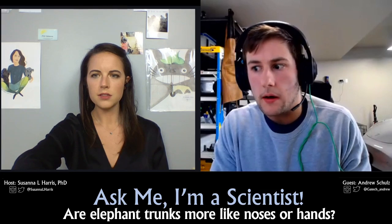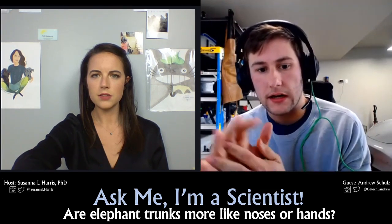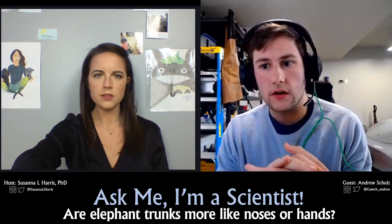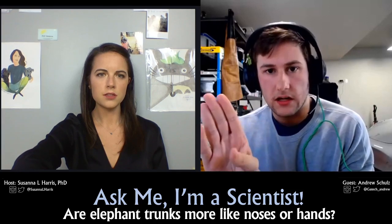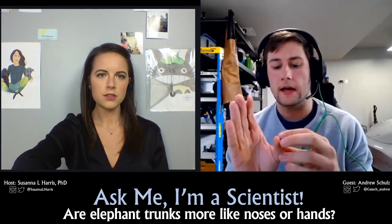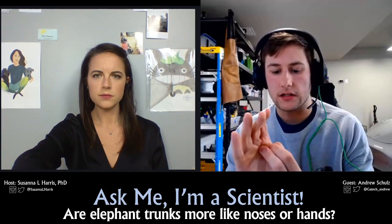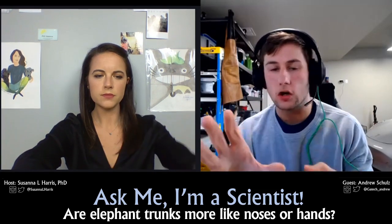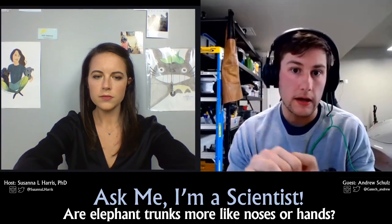But I do know a major difference between African and Asian elephants is African elephants have 2 fingers on the end of their trunk that they can manipulate. So it's kind of like having an opposable thumb. And then Asian elephants, the bottom finger is actually all cartilage, so they can't actually move it around. They can only do a little bit of wrapping.